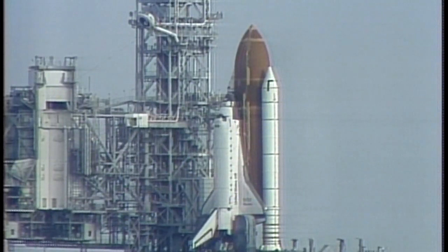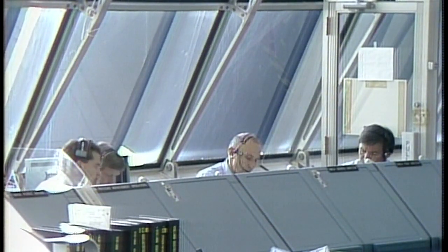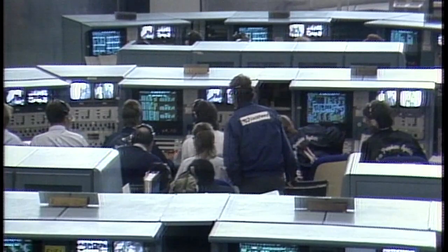T-minus 33. Clock will hold at 31 seconds. What has happened is the ground launch sequencer would not hand off to the orbiter's computers to complete the count because the liquid oxygen fill and drain valve was showing off when it should be on.